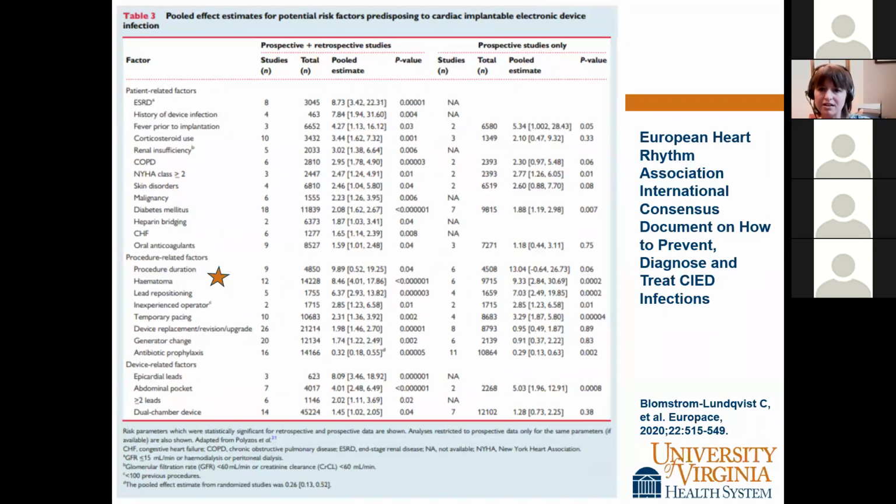But I put a little star next to the procedure-related factors because I think particularly for this group who are mostly trainees, we think about sterile technique, but there's some other procedure-related factors which matter a great deal for a patient's risk of getting infected. Procedure duration is actually a pretty powerful marker. Hematoma formation, bacteria love old blood, and so hematoma formation is a pretty profound marker. Patients needing lead repositioning and inexperienced operators.